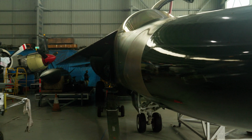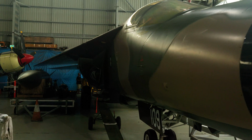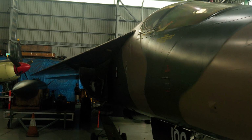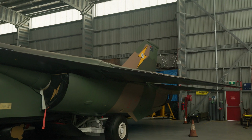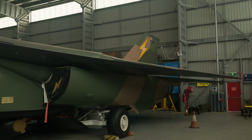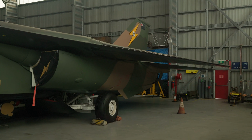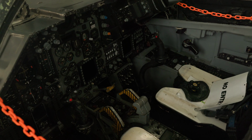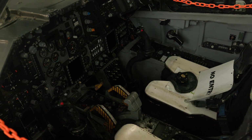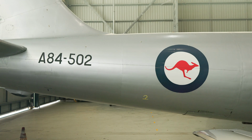So the F-111 was known as the aardvark. The South Africans called an aardvark a bush pig, and hence it was also known as the pig. Not a flattering name, but this was quite an incredible aircraft. Swing wing, supersonic, flying just a few metres above the ground. Pilot and co-pilot in a side-by-side configuration.